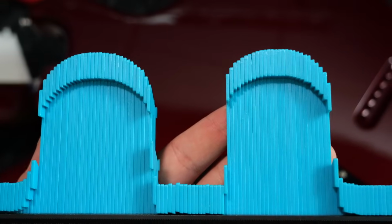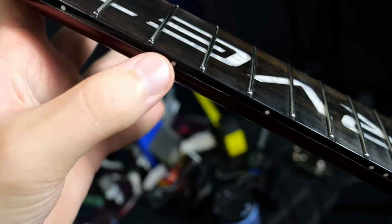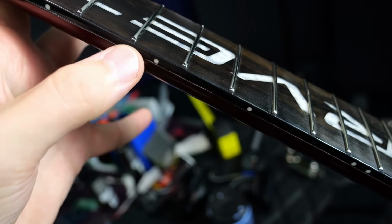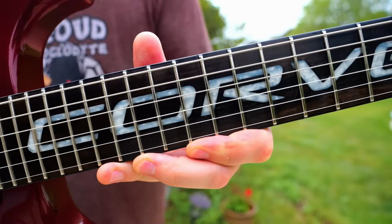Here's a look at that on the contour gauge, 1st fret and 12th fret. Not huge by any means, but it is a nice rounded C shape. Something to keep in mind though is the finish is very thick on this one, so there is a little bit of a lip where the finish ends and the fretboard binding begins.